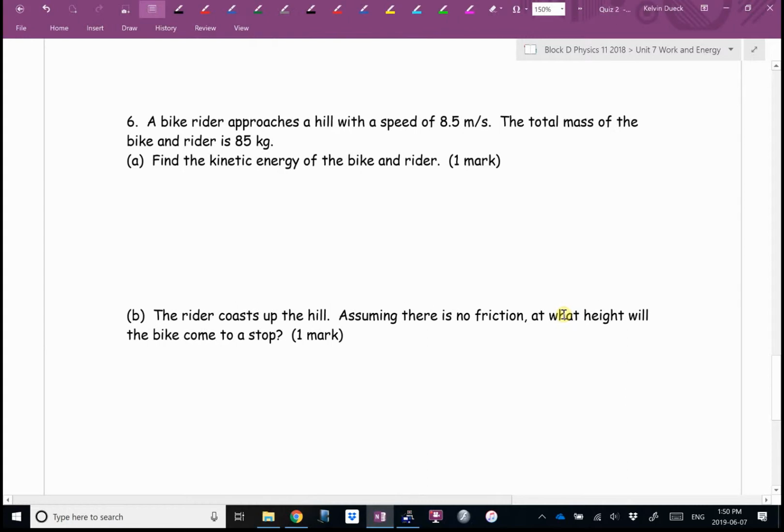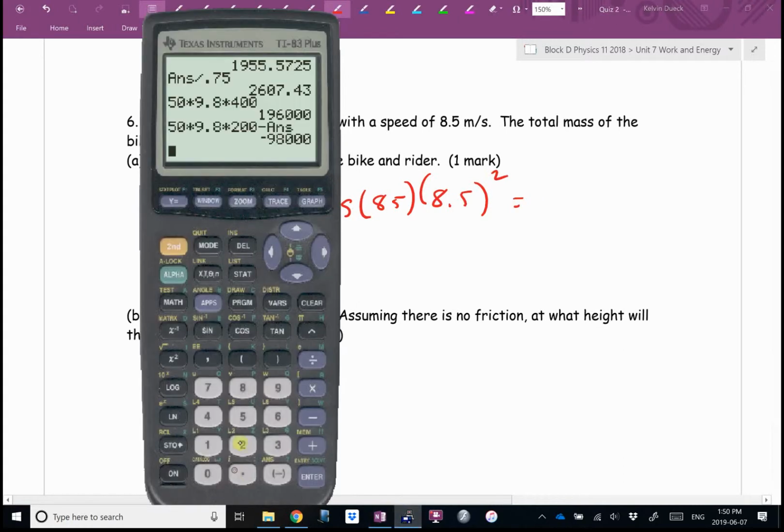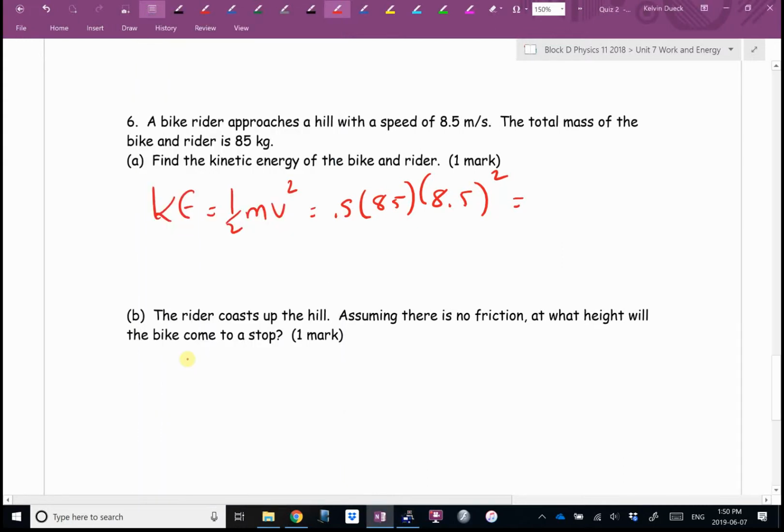Find the kinetic energy of the bike and rider. KE equals a half mv squared. It's going to be 0.5 times 85 times 8.5 squared. And I get 3,071. I'll go to 3 sig figs: 3,070 joules. 1 mark.